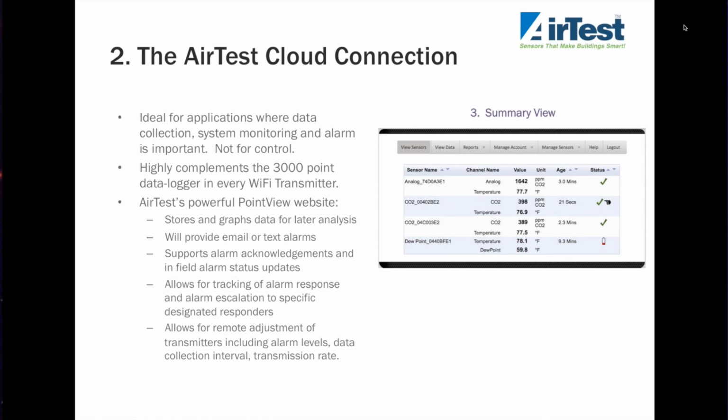When you go to the page, what you immediately get is a summary view, and here we have 4 sensors of different types that are listed on the website. A number of information is indicated, including, as you can see on the lower right-hand side, that the battery on one of the sensors is getting low, and there's an indication there.